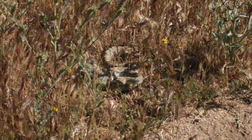I came across this guy in a very unfortunate way. I was on the trail, walking on the trail like I was supposed to, and there was a big poppy overhanging into the trail, and he was on the other side where I couldn't see him, and I didn't see him till I almost stepped on him. I leaped, and guess what? You guys know what day that was.